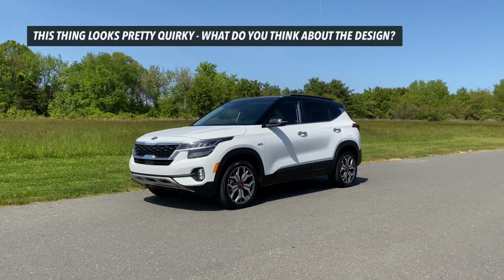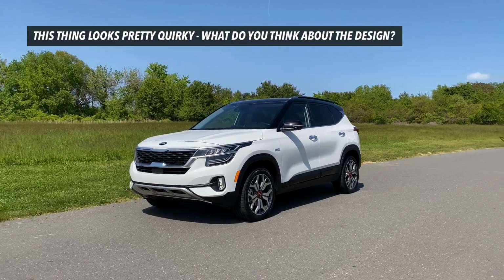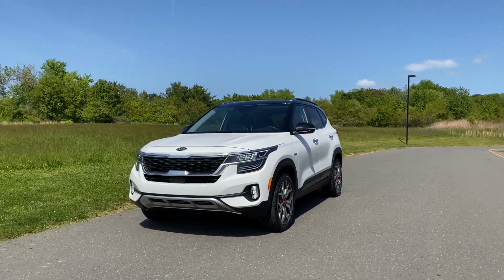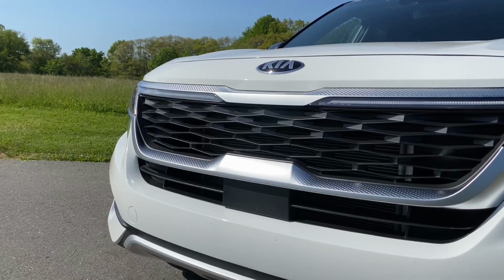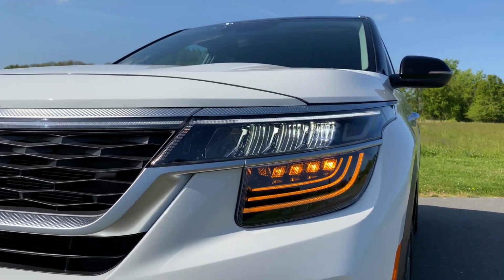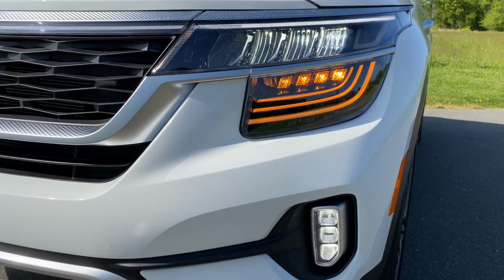I actually love what Kia has been doing with their design language, a good mixture of modern and bold design elements. The Seltos here competes in a segment full of bland and quirky designs, and as you can see, the Seltos is definitely on the quirky side of things. Just like the Kia Telluride, the front end of the Seltos is highlighted by the brand's signature Tiger Nose grille. The fully loaded SX Turbo all-wheel drive model here comes standard with the LED lighting system, which features full LED headlamps, LED fog lights, and LED daytime running lights.